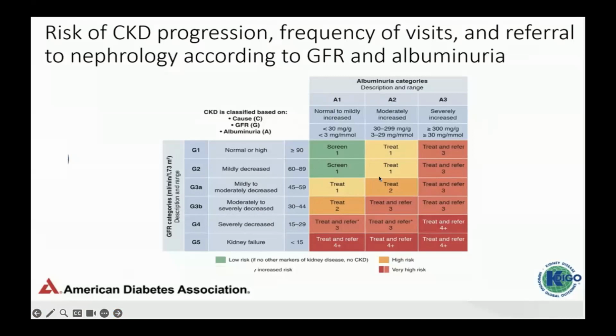Sometimes you are worried, once you start the ACE inhibitors, there is a rise in creatinine and a drop in eGFR. However, up to 30%, we can accept that eGFR drop. But if it's more than a 30% eGFR drop, we will consider stopping the ACE inhibitors. So we should not stop the ACE inhibitors when there is pseudo hypercreatinemia, right?